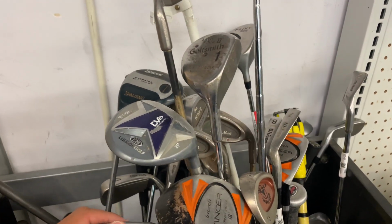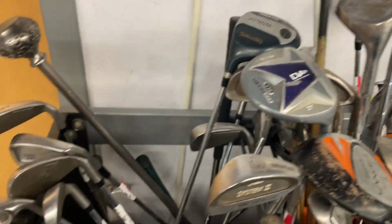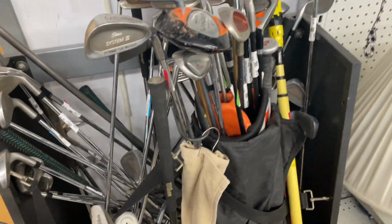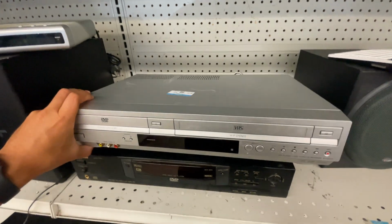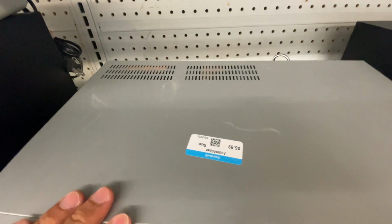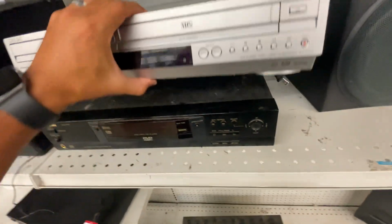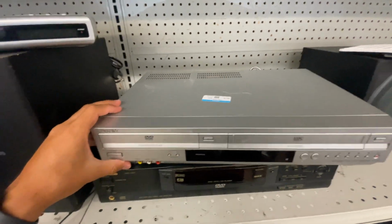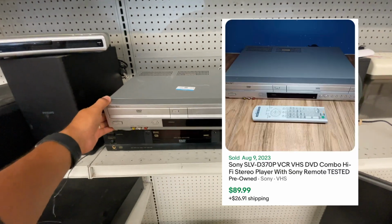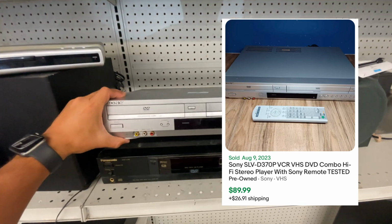Here at the golf club section, there's nothing but trash here. No good stuff. They do have the Sony VHS DVD combo unit. They only want $7 for it. These are 50-50 of them working, but I'm gonna go ahead and take my risk. If anything, I'll come and return it. But this one should give me like $50.